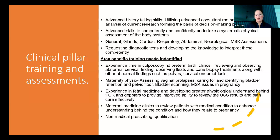I also spent a lot of time within fetal medicine, developing greater physiological understanding behind fetal growth restriction, abnormal Dopplers and how Dopplers indicate placental well-being, and to provide improved ability to review the scan results and plan care effectively and safely for our patients.